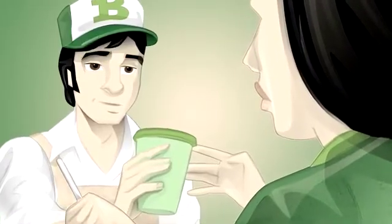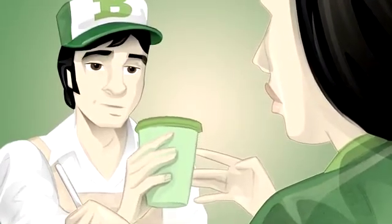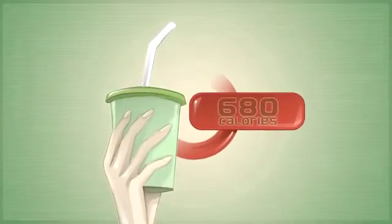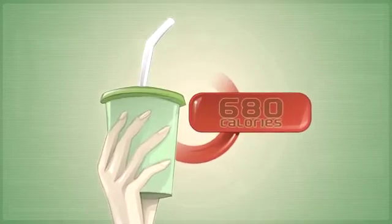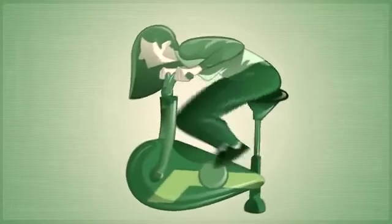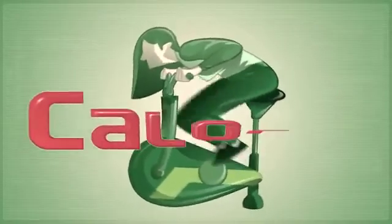A lot of us should pay more attention to nutritional values. For example, you might love having a caramel iced coffee every morning. But if you look at the nutritional info, a large caramel iced coffee from a leading fast food chain has 680 calories. You would need to spend an hour biking at high speed to burn those calories off. So what exactly is a calorie?